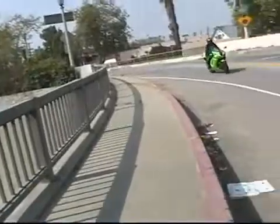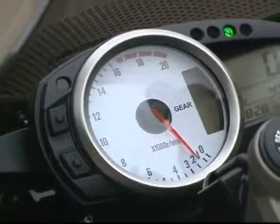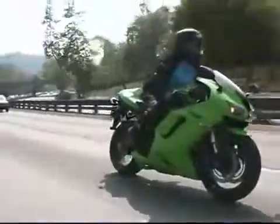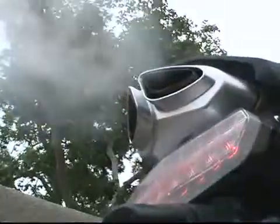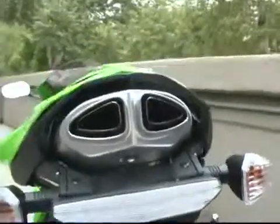All Japanese sport bikes are high revving. For the ZX6R, the tach tops out at 20 grand. The undertail exhaust is actually catalyzed, which is sort of surprising for a sport bike, because normally you sacrifice power for the sake of emissions, but they haven't done that with the ZX6R.